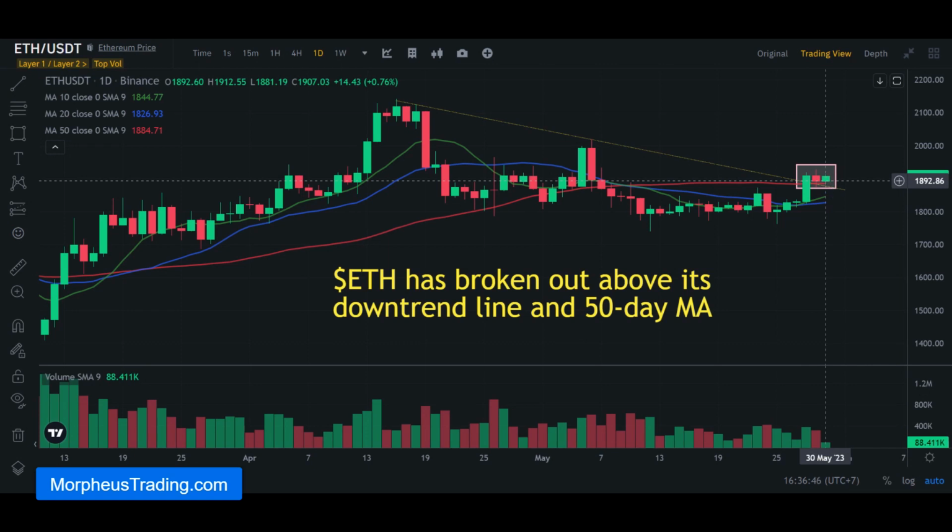Obviously, that 50-day moving average now becomes a key support level right around 1885. We wouldn't want to see the price go back below that, although a brief undercut or dip below that would not be that bad, but we wouldn't want to see the price action close the day below that level, because then we could have a failed breakout. If we do get a dip, though, we've got the rising 10-day moving average currently at 1845, and look for that 10-day moving average to soon cross above the 50-day moving average, which would be a bullish signal.